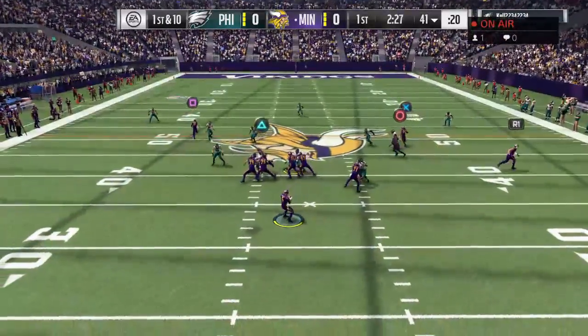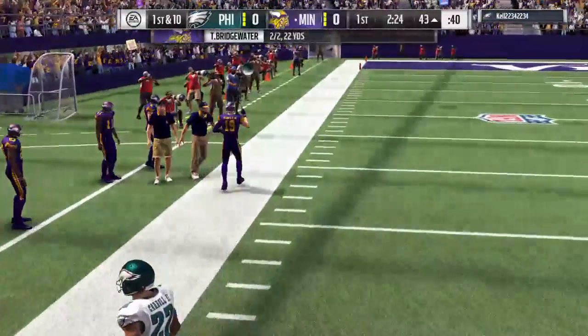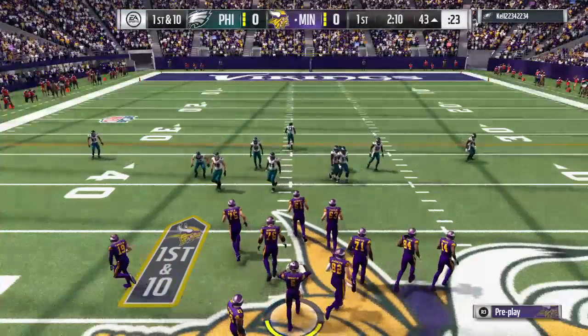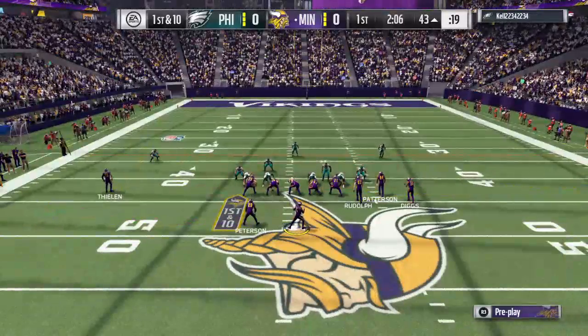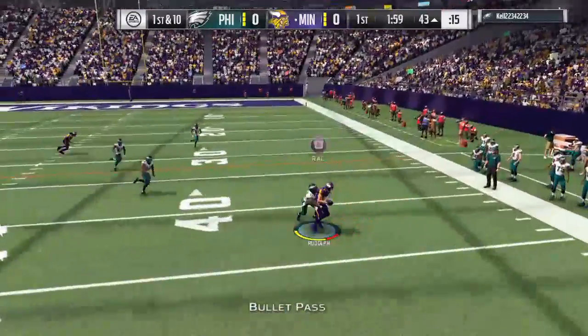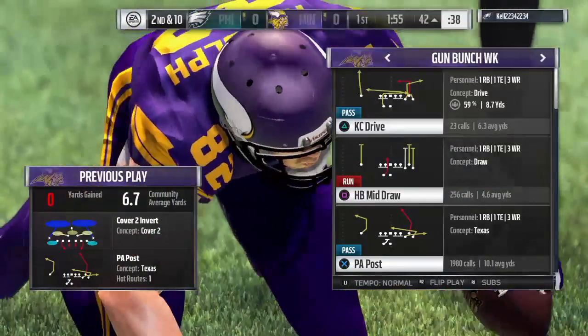A first down throw for Bridgewater. Looking left side, he's got it. Complete. It's a pickup of 16 there, and it'll lead to a new set of downs. Fresh set of downs here. Bridgewater on first down. And complete. Right side, the tight end Rudolph. No gain there on the completion.